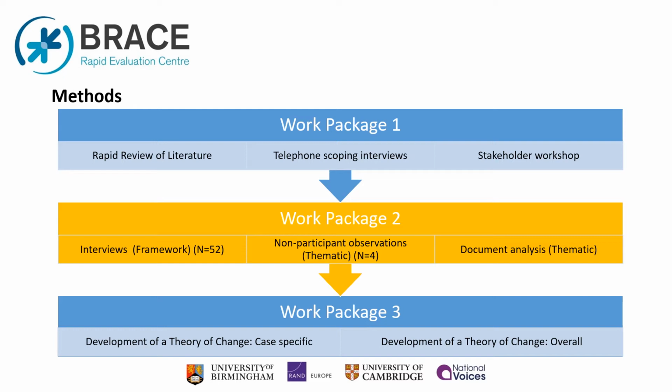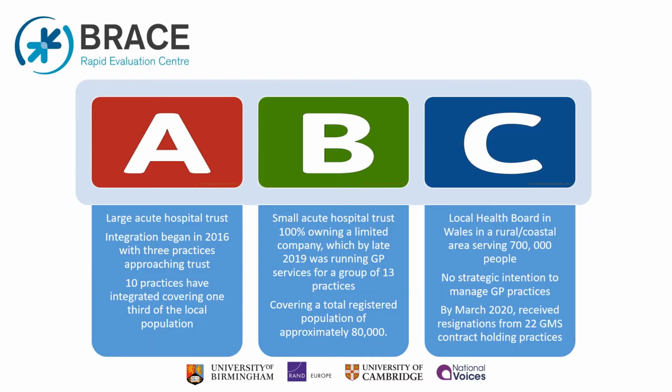Work package 3 was the development of theories of change, including a workshop meeting of the full research team plus other senior qualitative researchers from the University of Birmingham and Rand Europe to develop a theory of change for each case study site as well as an overall theory of change for this model of vertical integration. For the purpose of this presentation, we will present findings from Work Package 2.